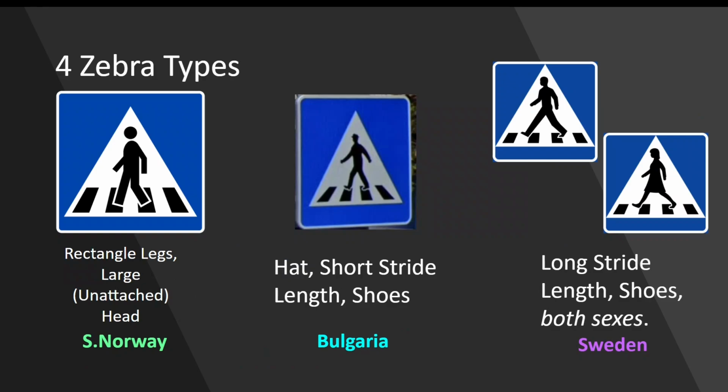For 4 zebra types, you can be in 3 countries: Norway, Bulgaria or Sweden. For Bulgaria, it is the only 4 zebra that has a hat. For Norway and Sweden, the main difference is the stride length. In Sweden, you have a character that does a longer stride. You always have both sexes, but also the shoes are a main factor because in Norway they have no shoes. It's more like they've got rectangular feet. You find this Norway sign mostly in southern Norway, but you can find it throughout Norway.